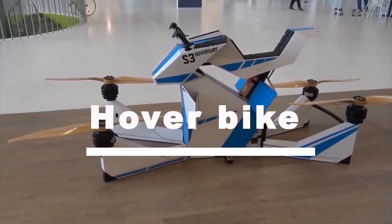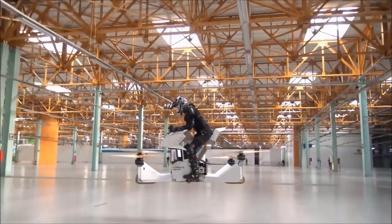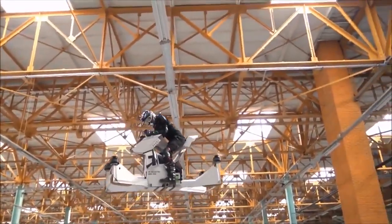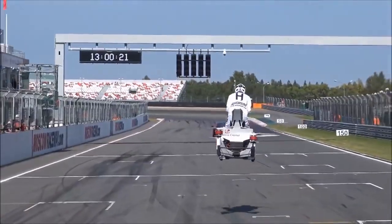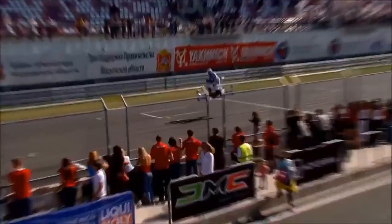Hoverbike. The Hoverbike Scorpion 3 is produced by the Russian company HoverSurf, and it features the combination of a motorcycle with quadcopter technology for an extreme sporting experience. Don't be frightened by its powerful name and appearance, as the Scorpion 3 can be used by both professional and amateur navigators without the need for a motorcycle or even a pilot's license.